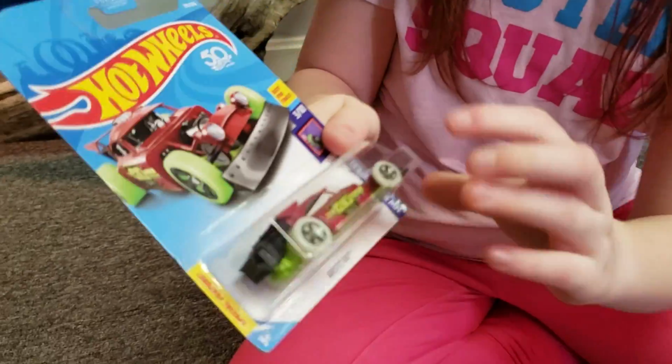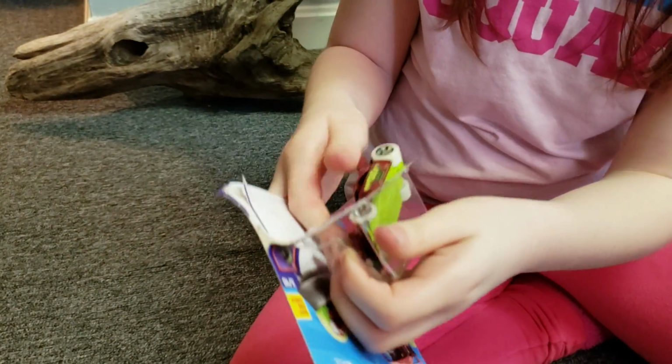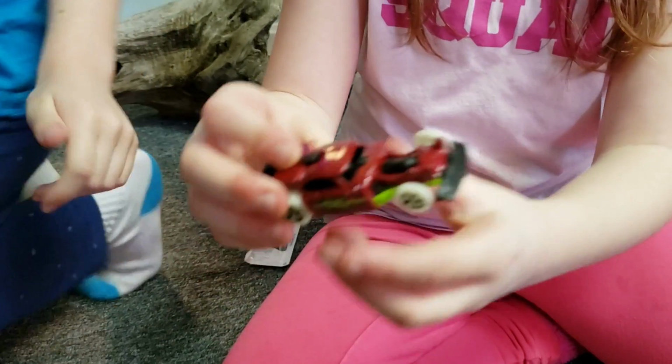Oh, the glow-in-the-dark wheels, right? Yeah, Eliana picked it out. I wouldn't have opened it, but we need to do this video quick. Oh my god. Well, you can save it anyway.